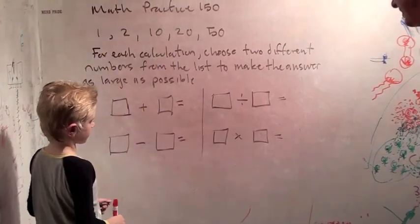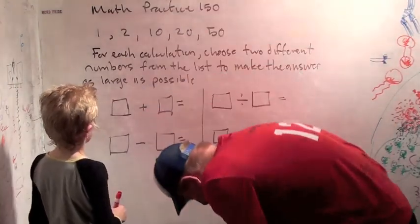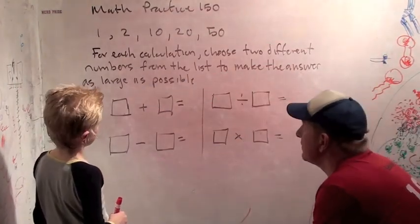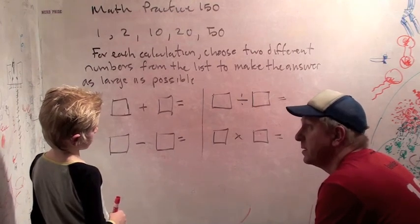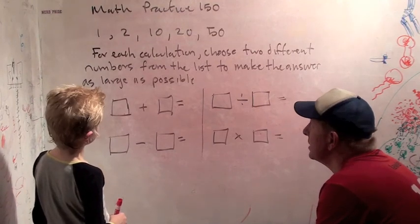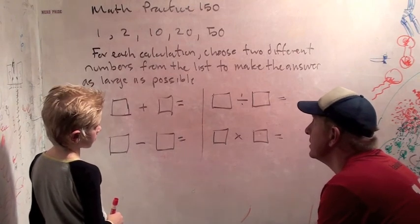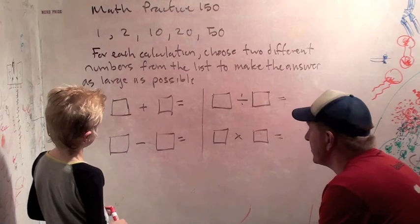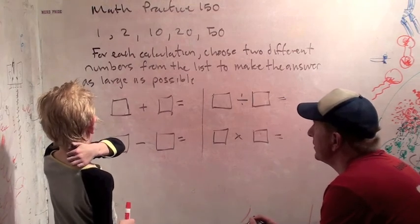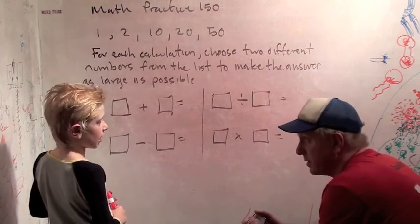MathPractice number 150. This is a fun little problem I saw online today from someone I was following on Twitter named Fawn Nguyen. She's a teacher in California, and she had a problem like this. This is only the first half, but I think it's still pretty cool. I thought we'd see how it goes. Alright, are you ready?